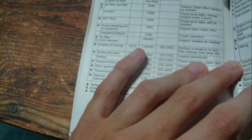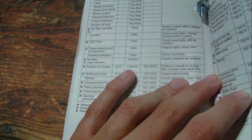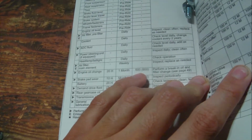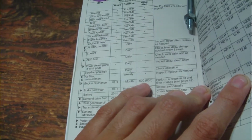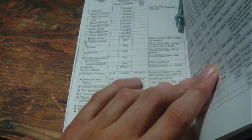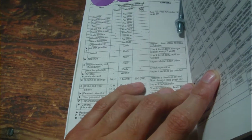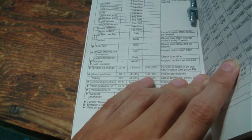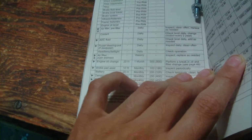But in the book, I'll put this bolt through it so I would be able to mark it. It says down here, engine oil change: 1 month or every 500 miles or kilometers or whatever the Canadians use, but for mileage, it's every 500 miles. Brake pad wear every 100 miles. I'm way over that.